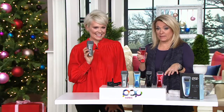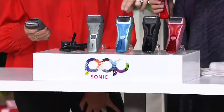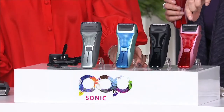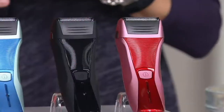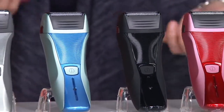Excellent opportunity. Let's go through colors again and then we'll see this baby in action. Cool. We've got it for you in the gray. Here's the navy. Black is next. And then finally the red. You get the USB charger. Oh, reds are most limited, by the way. So we're saying Christmassy. Charge it at least 2 hours, so charge it overnight, so you're ready to go.